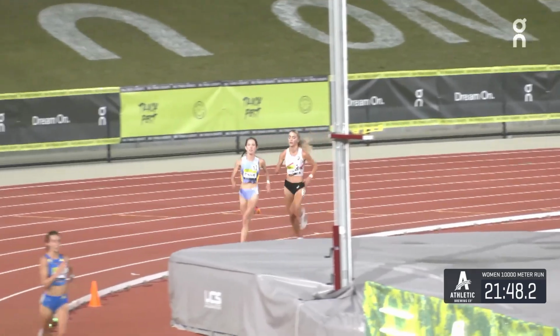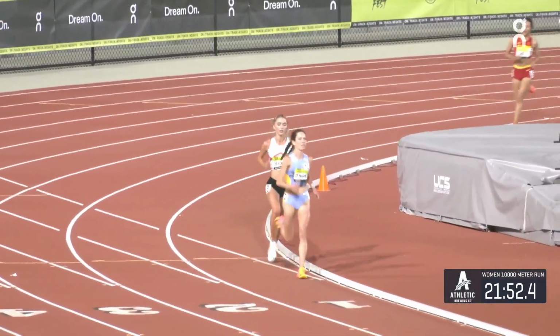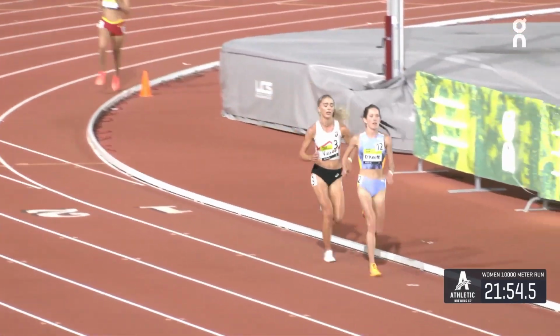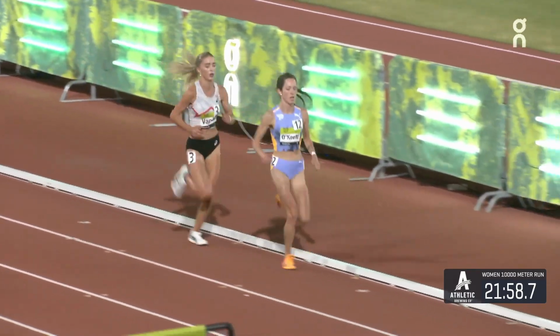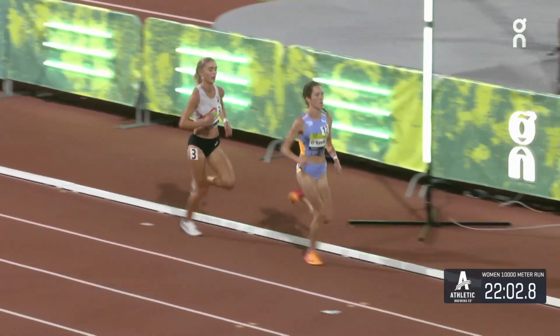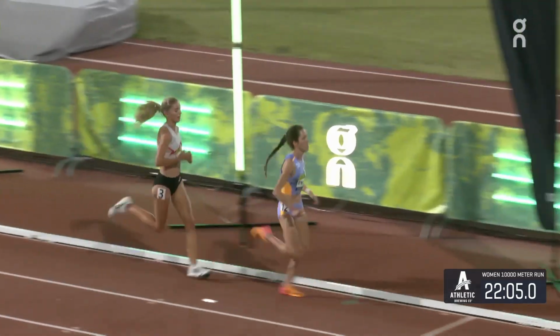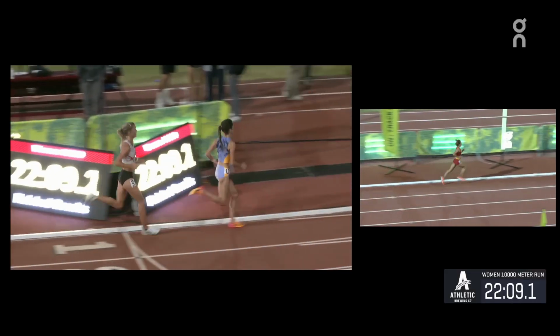They need to put in that work to keep themselves on that pace they worked so hard to set, but still not quite thinking about the finish line yet. So this is where they can help each other. Yeah, and O'Keeffe back to the front now. Van Es behind her. So we'll see what this is as they approach 7,200 meters, lap 18.